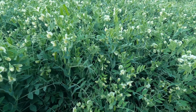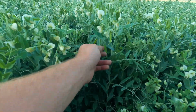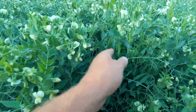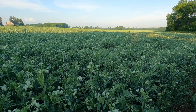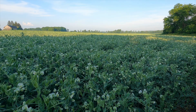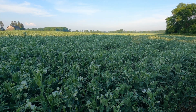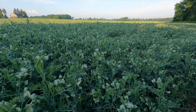So before we get into the loss that we have of the sweet corn, my peas are looking fantastic. We're flowered. We're starting to put pea pods on. This field is actually looking phenomenal. So there is lots of positives. The negative is I lost probably, I'm going to say 25 to 30% of my sweet corn field. Let's go check it out.